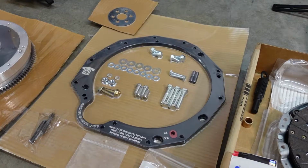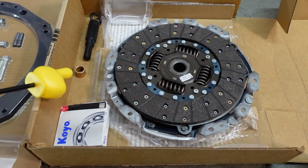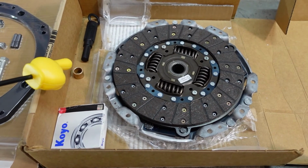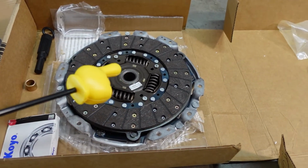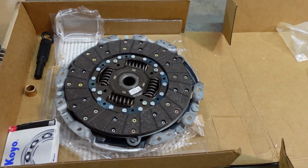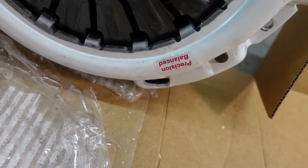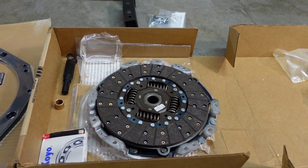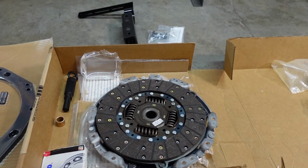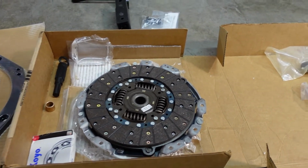Spacer plate, also from LOJ. I got the recommended Clutch Masters clutch kit. To my surprise, it comes with already a bronze pilot bushing, 350Z throwout bearing, got the alignment tool, of course got the friction disc and the pressure plate. This is pretty cool. See that? Precision balanced. It's not so often that you see aftermarket clutch and flywheels get balanced. On OEMs, sometimes you'll see match marks where they need to be balanced, but yeah, it's cool that this guy's balanced already.